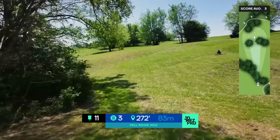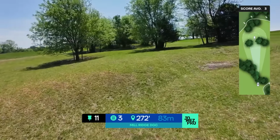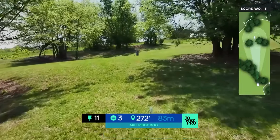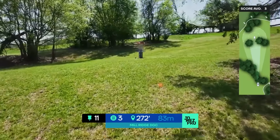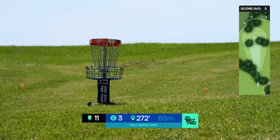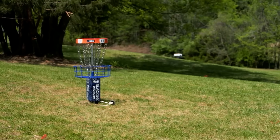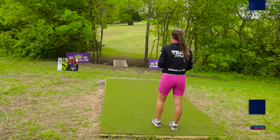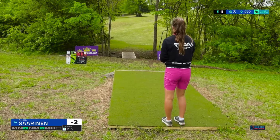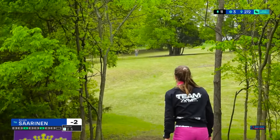Hole 11's a par 3, another new hole. It's only 272 feet on the screen, but I had someone range find it, and it was over 300. So, yeah, the trees on the right are kind of the main obstacle because it makes you throw more of a linear shot at it. You can't really swing anything wide. It is a right to left sloping hillside, so if you throw anything with too much hyzer, you are going to kind of trickle to the left side of that hill. It's a gettable birdie for sure, but you need to put a little bit more on it than you think. Let's check in with Silva Saarinen.